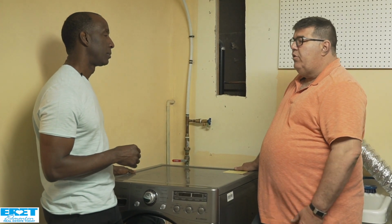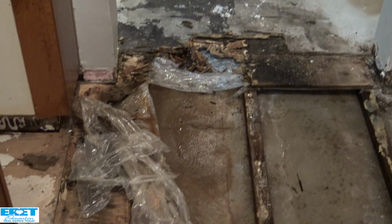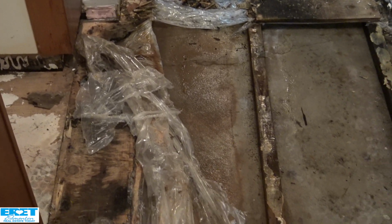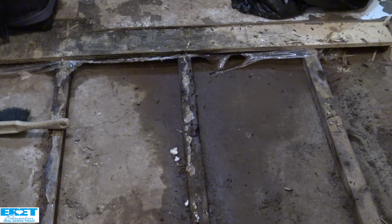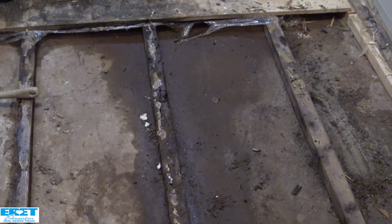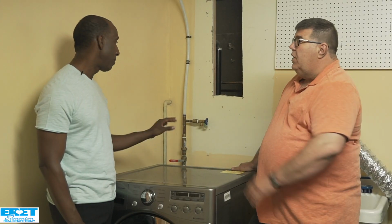And sometimes there is a pinhole in the copper lines, and it could leak. Very seldom does that happen, but it does happen. We come across it all the time. So it's best to be able to shut it off here at the main line.